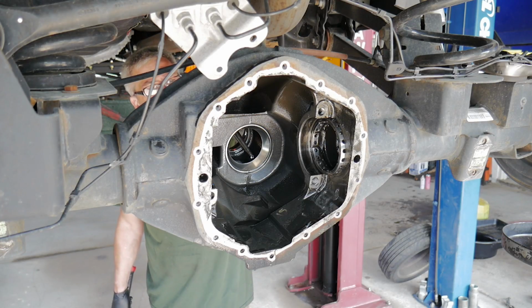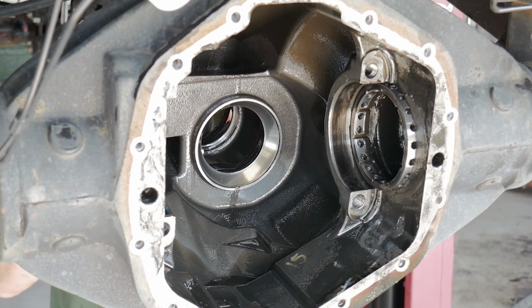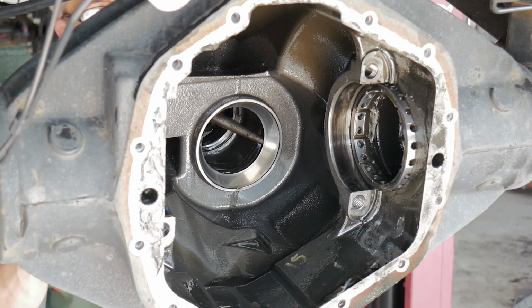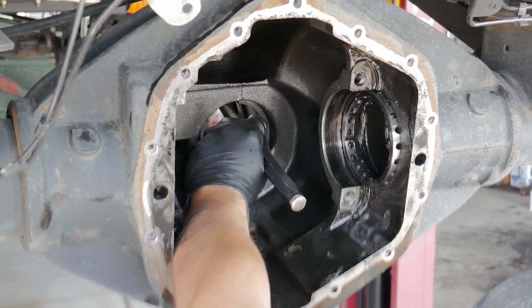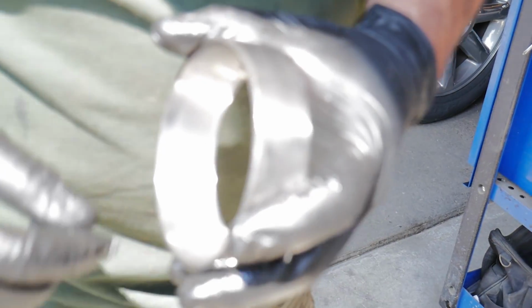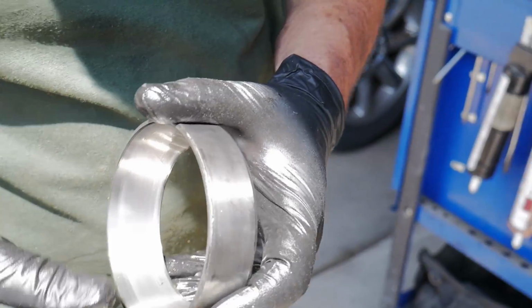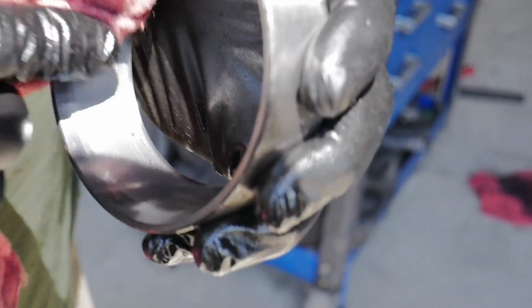You're removing the races? Yep. That's the other one. It's only got 10,000 miles. Yeah, this should look good. It looks good. 10,000 miles. There are a couple lines in this. Actually, we're starting to gall right there.